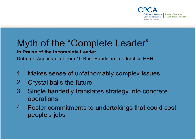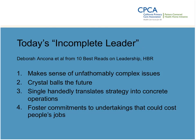And the myth of the perfect leader is that we have to single-handedly know how to translate all these regulations into strategies and concrete operations and just give you a list of things that you have to do. But what we know is that this single-handedly administering of a task list also is scary to people. And they are aware of both the internal and the external and can become insecure about their job status.